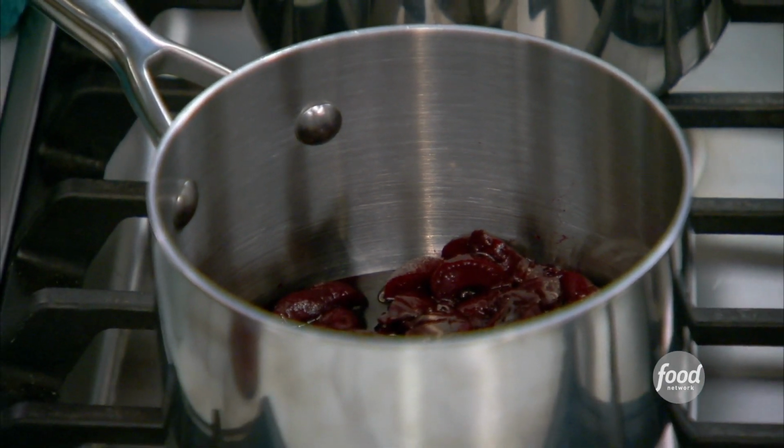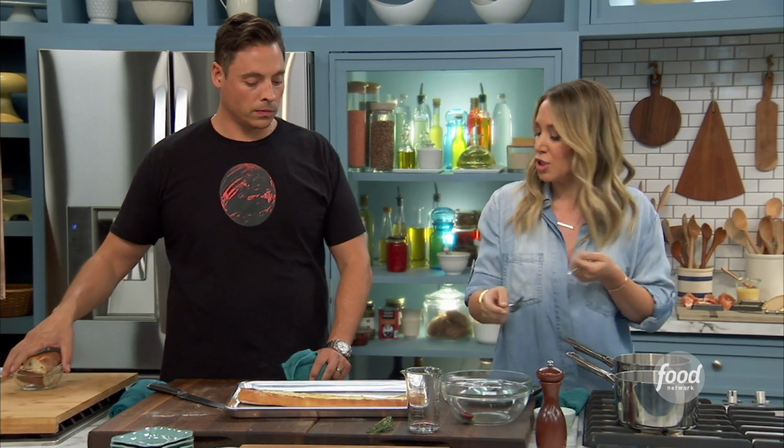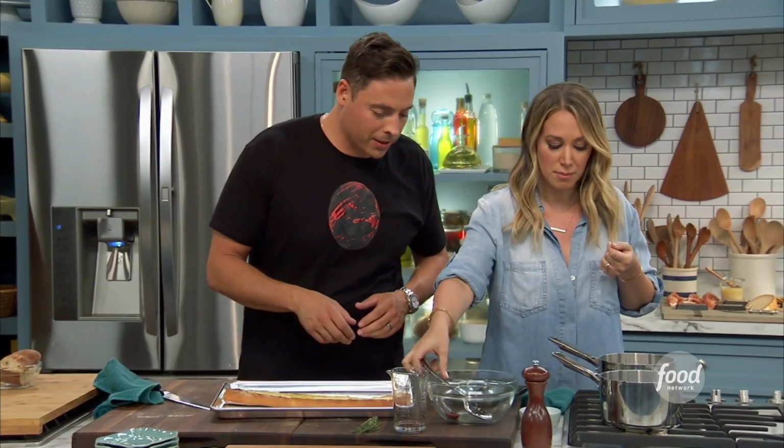They're just kind of right on the top there. And I really like to chill this first before I put it on the top because I like the difference of the warm brie with the chilled cherries. So do you want to spoon it over? I would love to. No, I'm good. I went to school for spooning.